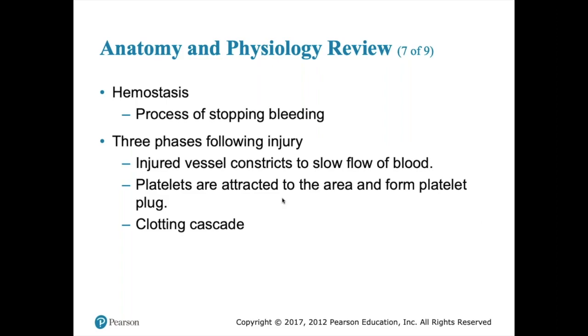Hemostasis. Now there's homeostasis, which is a balance. Hemostasis is that process of stopping the bleeding, or of the bleeding having stopped. Okay, we have 3 phases following an injury. So the vessels that are injured will constrict to slow down the flow of blood, which allows those platelets to start to plug up and allows the clotting cascade to occur. If that vessel's wide open and blowing blood like a garden hose, those platelets are never going to stick. So we've got to slow that bleeding down. The body does it intrinsically by vasoconstricting that vessel. We, by providing direct pressure, will help slow that flow down also.